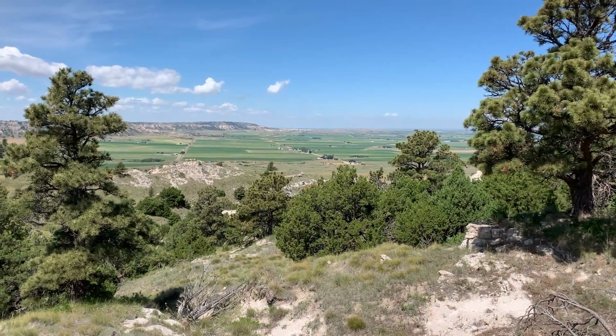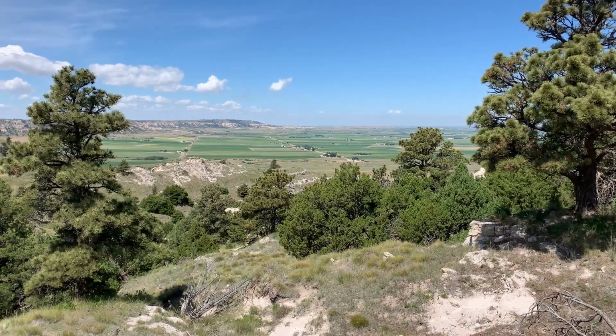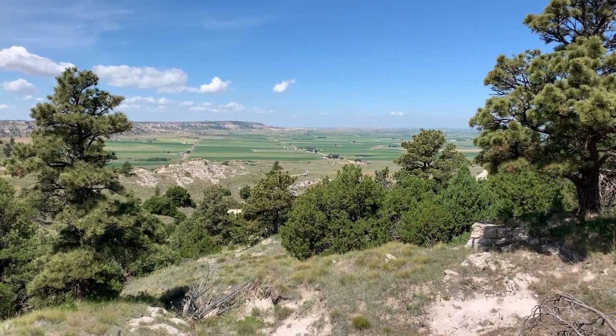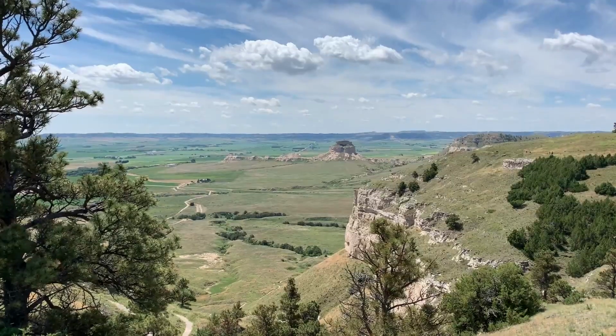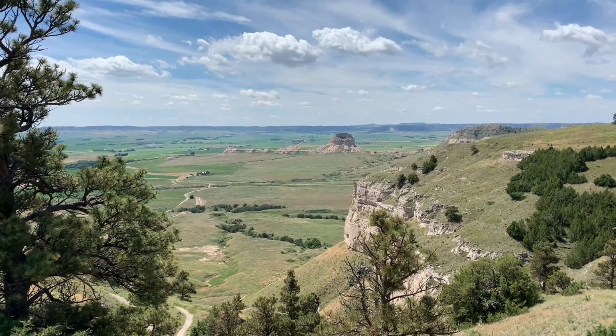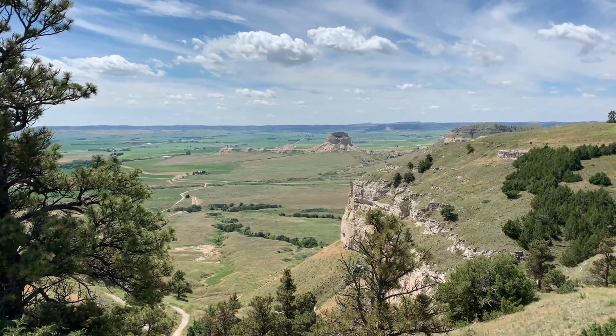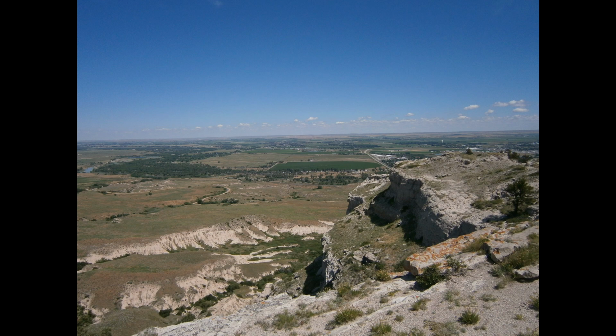The American Indians named it Me'apate, which means hill that is hard to go around. The bluff towers 800 feet over the surrounding landscape. From the top, it seems like you can see forever, which was great for pioneers trying to find their way across the wide open prairies.